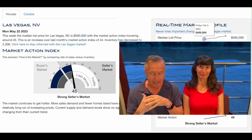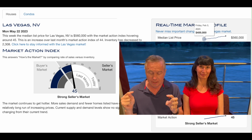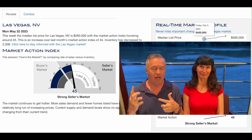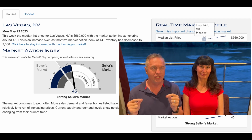This is the thing we always track. It was 44 last week. It's 45 today. It's gotten hotter. We're going to show you another chart that's going to blow you away. The market's actually increasingly getting hotter, and it doesn't do this. For the last 6 years in a row, the market's cooled week over week, and it hasn't done that this week. It's gotten hotter. So let's jump right into the next one, real-time market profile.